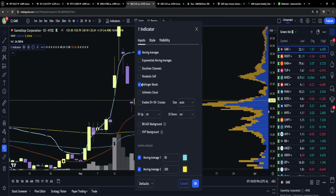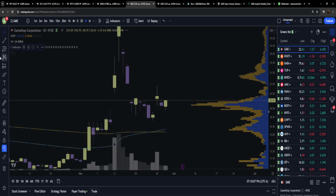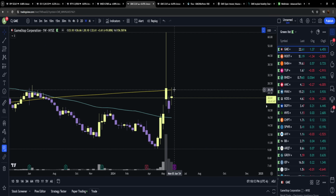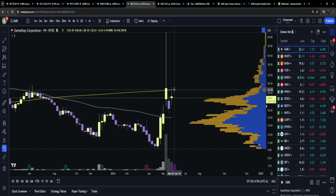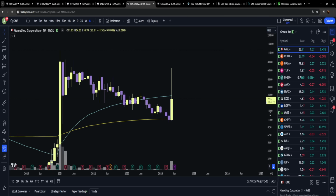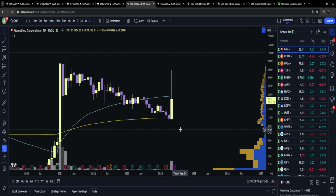If we turn off our Bollinger Bands, let's go out onto the weekly and see what we see. So we did reject that 200 period moving average on the weekly. But again, we're printing this kind of doji-styled candle, right? This is arguably a long leg doji. So we only have one more day for this candle to close. And we only have one more day for our monthly candle close to complete, folks.